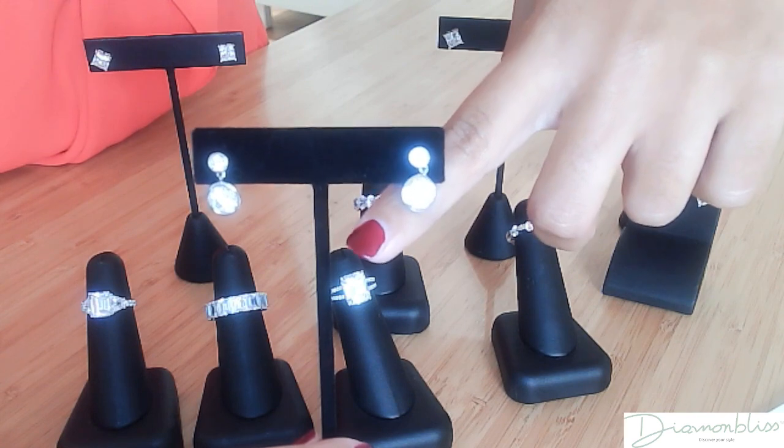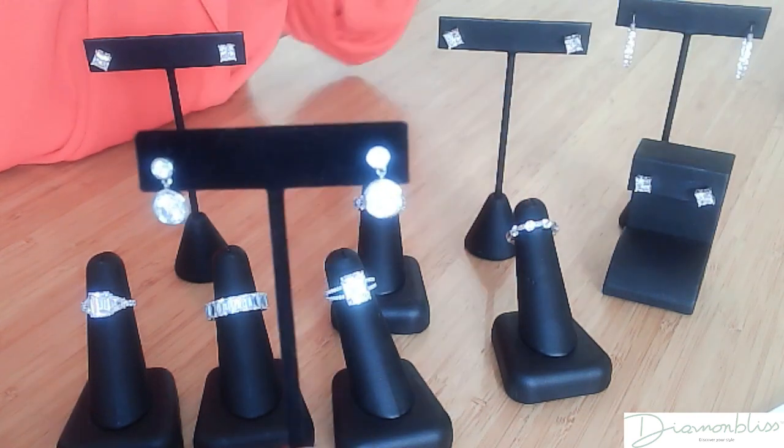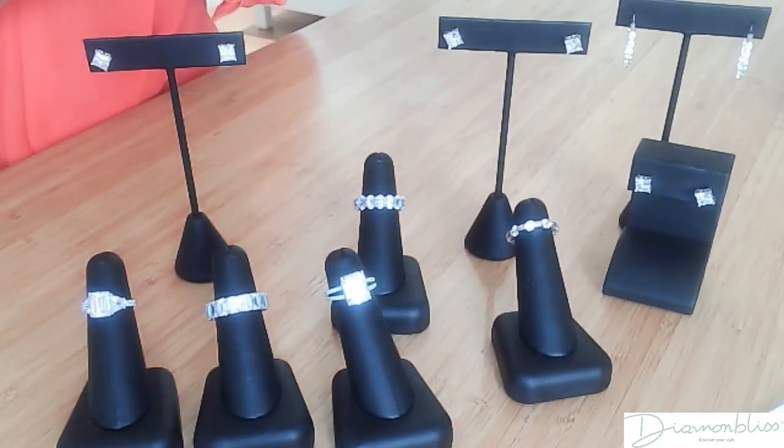So for the bezel set round brilliant, it has at least 57 facets. It's dainty. Right now I have my hair pulled up, as you can see, so it doesn't get tangled in your hair, let's say if your hair was down. I know a little later we're gonna jump into the hoops, but the hoops offered by Diamond Bliss right now are at a great size where they wouldn't still get tangled in your hair. So I always look for that.